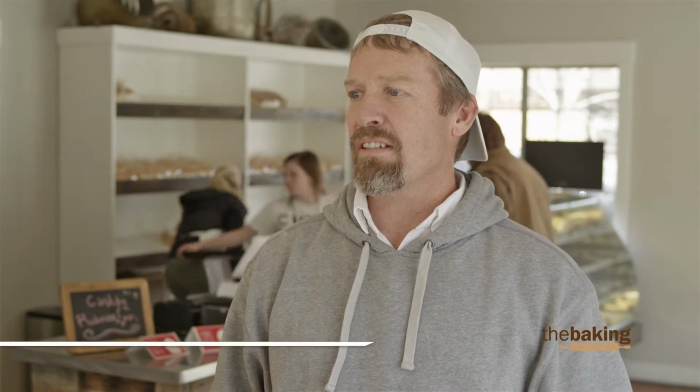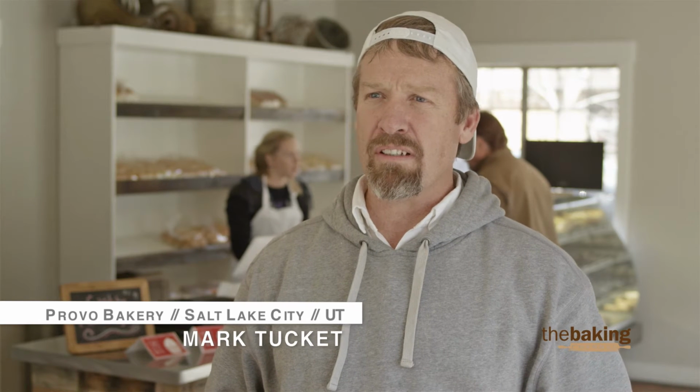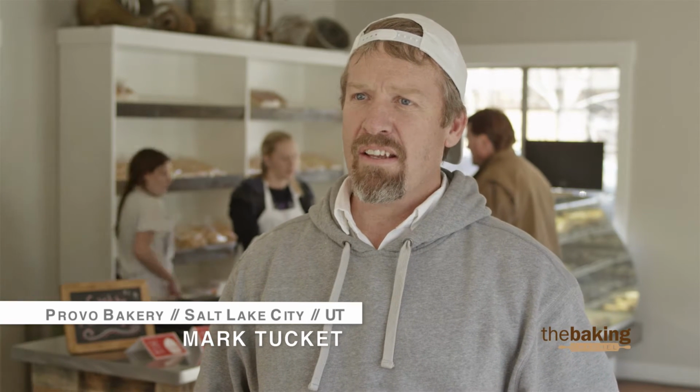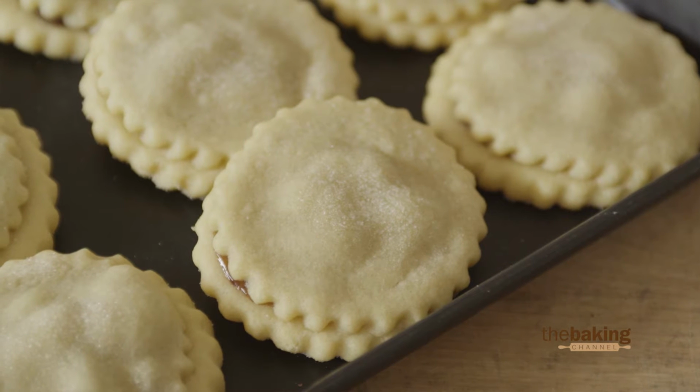Ever since I was a little kid, I'd go over to my grandma's house and Dad came up with this raisin-filled cookie, and it was my favorite. And so since then, I've always made sure we've had raisin-filled cookies because all my cousins fought over those cookies.